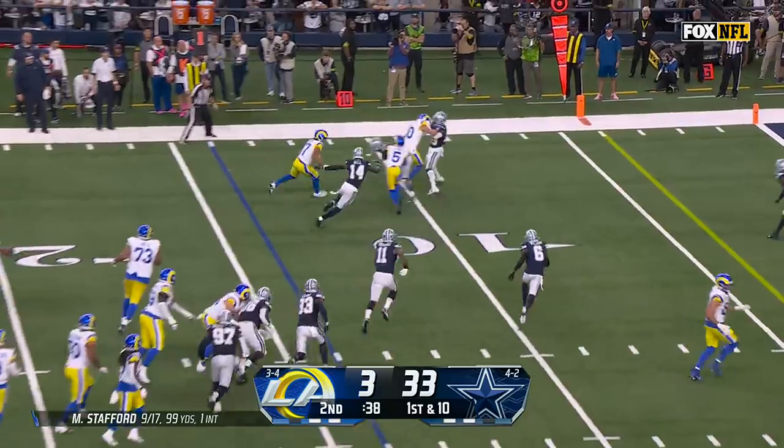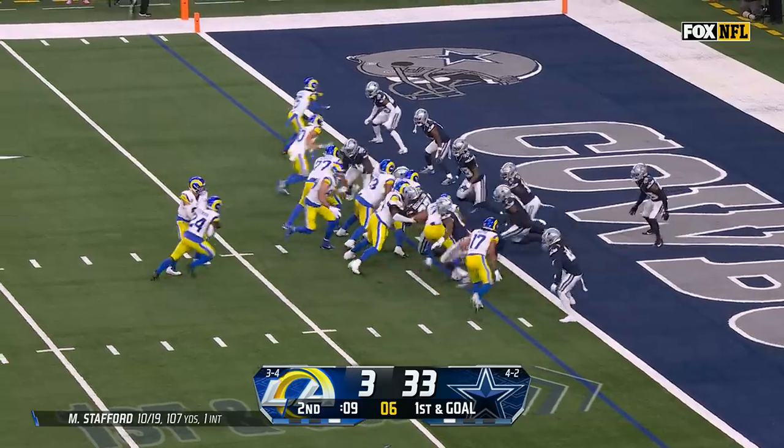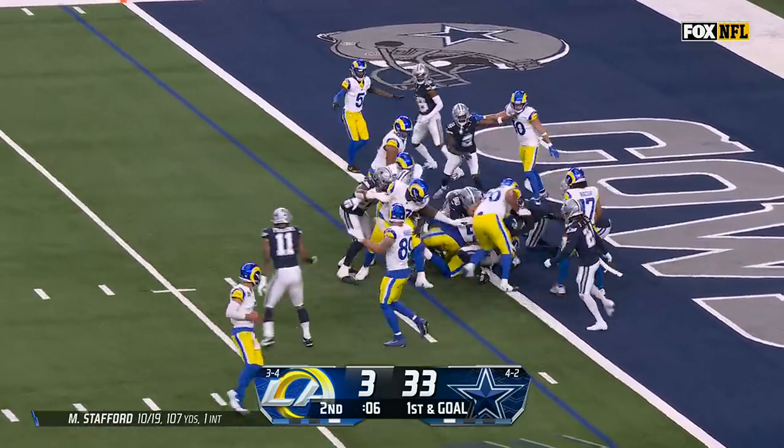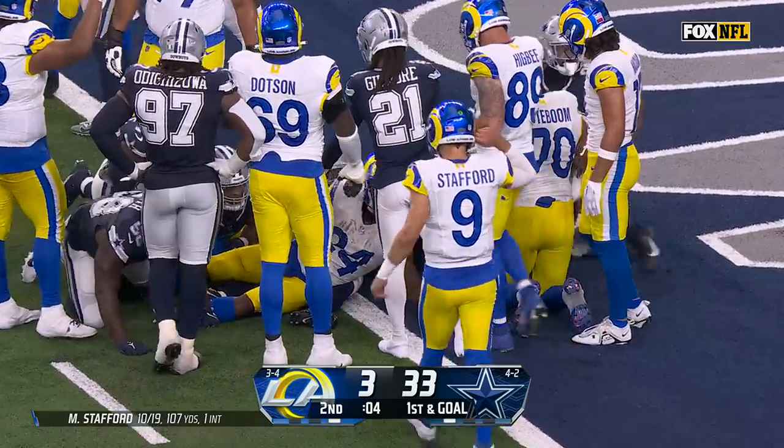Set it out to Nacua, looking for a screen. Nacua breaks the initial tackle. With one timeout, they can run the ball. And they will. Freeman surging forward, and he is in. Touchdown, Rams.